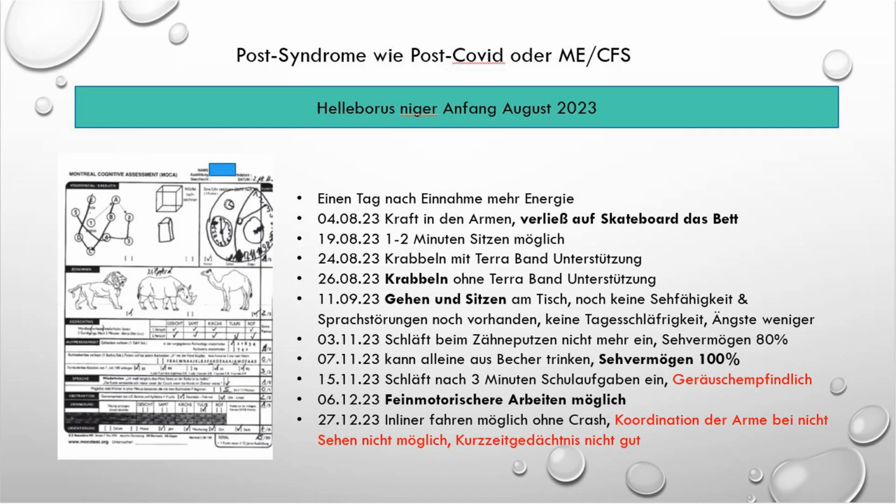If the result is below 26 points, we are dealing with a cognitive impairment. Since ME/CFS patients often do not have the energy to do the test in one go, you have to plan to do it over several days. On November 7th and 8th, 2023, I did the MoCa test that you can see here with our daughter over 2 days to see how her cognitive functions were doing.